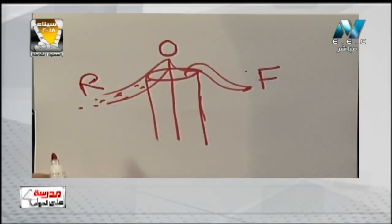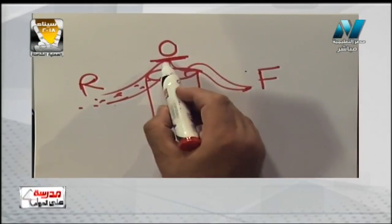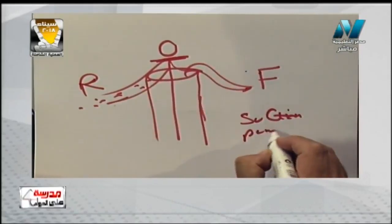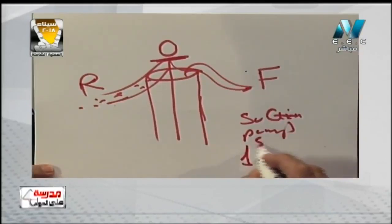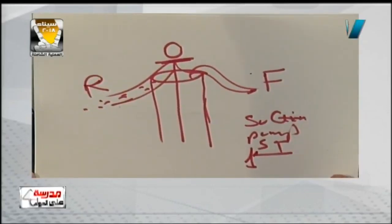So here, which point is in the middle? So here, O in the middle. So suction pump is what? Suction pump is first class lever. Why? Why is suction pump first class lever? Because it has fulcrum between effort force and the resistance. So again, I have a give reason question in this point again. سؤال تاني مهم جدا بيقول لي ليه هي suction pump من ال first class lever.